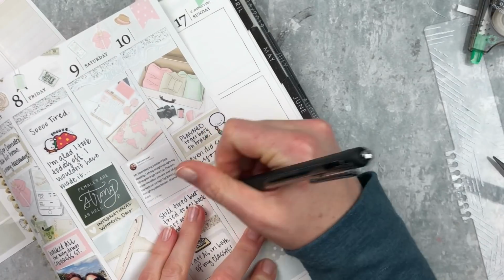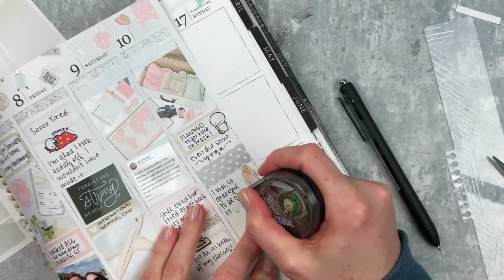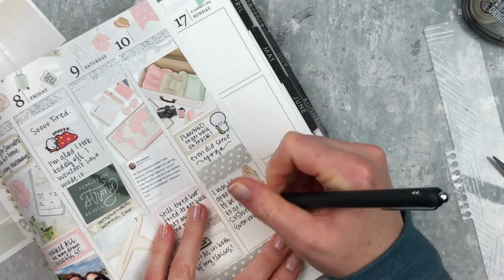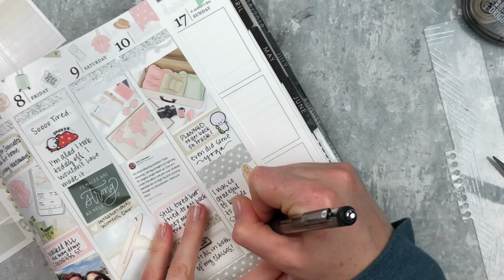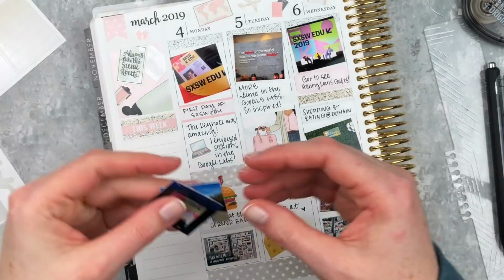And then below that piece of washi I put in, I was so grateful to be able to go to South by Southwest EDU, even more grateful for spring break. Very good timing, but that conference is always right before spring break. It's so nice.